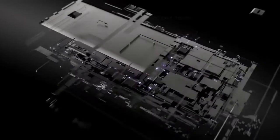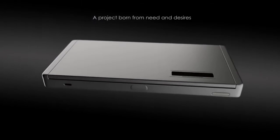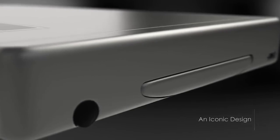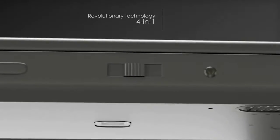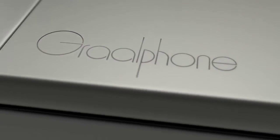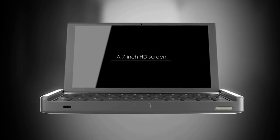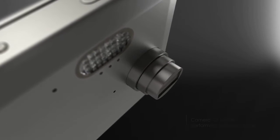Grove Phone. This new gadget combines 4 devices in one. Firstly, the Grove Phone is an Android smartphone with a 5-inch Full HD screen and an 8-core processor. Secondly, it is a 7-inch Android tablet. Third, the device is a compound 7-inch Windows 10 laptop. And last but not least, the Grove Phone can also be used as a camera with a 5-fold optical zoom.